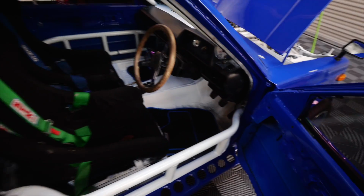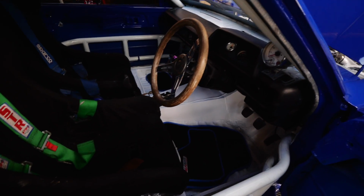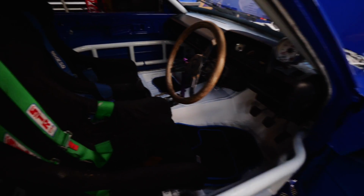So they've obviously had to build a bigger tunnel for the SR20 gearbox. It's quite far back. It is. I'm going to sit in a little while and start it because I actually don't know how to start it, so we'll have a bit of fun trying to figure that out. But on the other side, I think it would be actually quite comfortable in there.